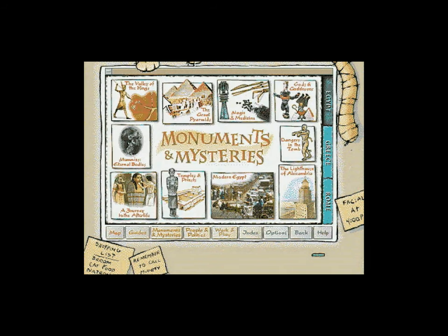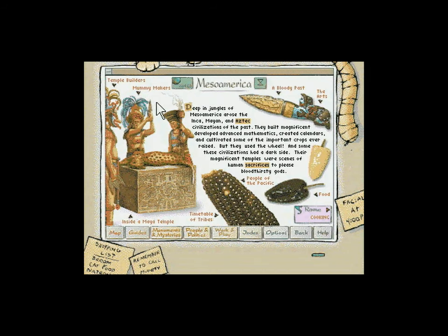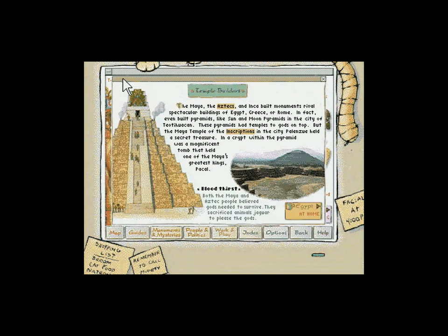Here's a familiar sight, the greatest monuments ever built. But you know what I discovered? We Egyptians weren't the only ancient people to build pyramids. Hang on here, we'll be halfway around the world in just a second. There it is, the Temple of Inscriptions, deep in the Aztec jungle. A bloody place this must have been.